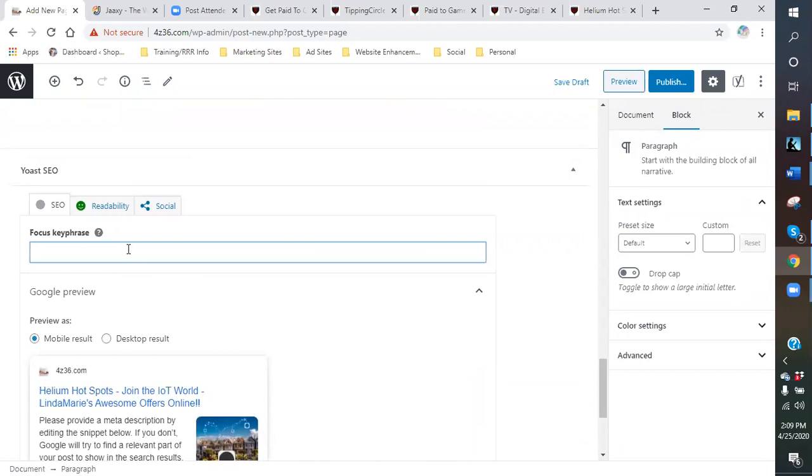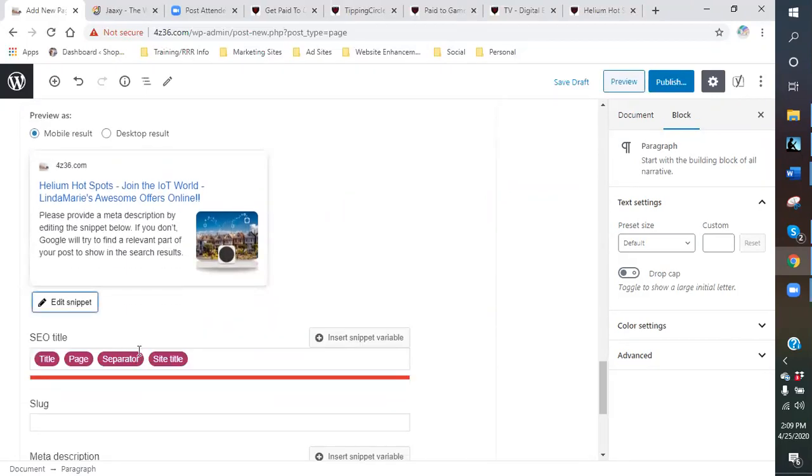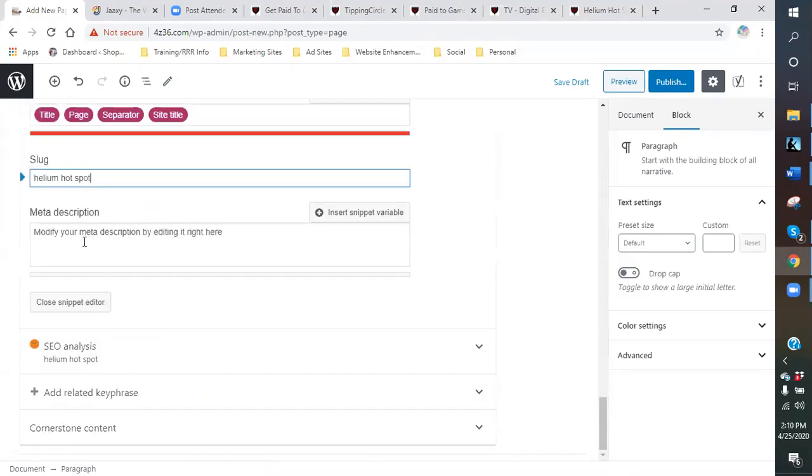Okay, so our key phrase is going to be... and then we're going to change our slug, do the same thing. And then we're going to edit our snippet, come up here, our meta description.